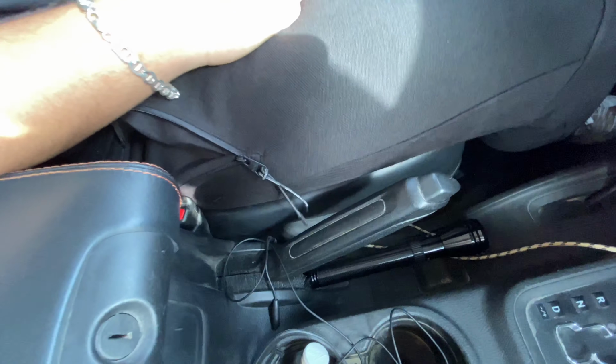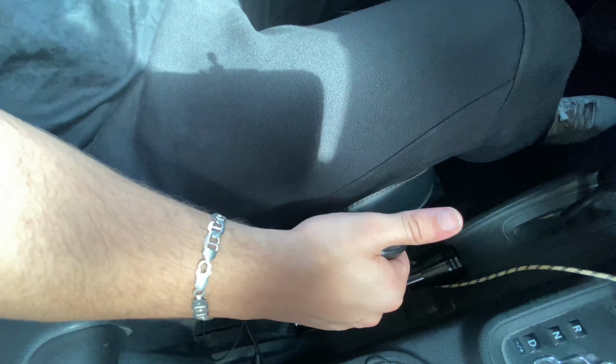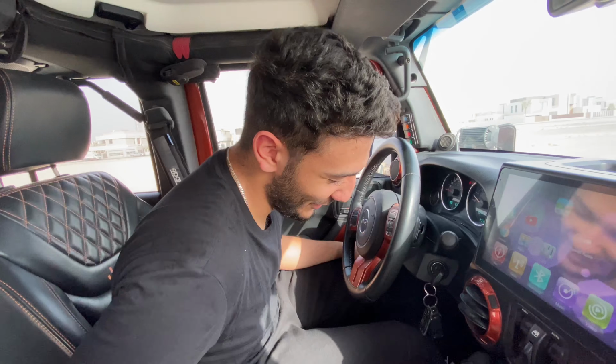You have your average handbrake. It's pretty long. It makes a funny noise. I hope the owner doesn't see this. I don't know, it makes such a funny noise. It sounds like a toy.